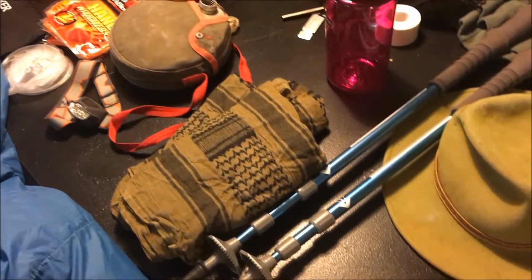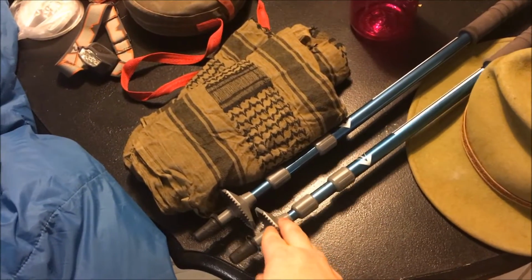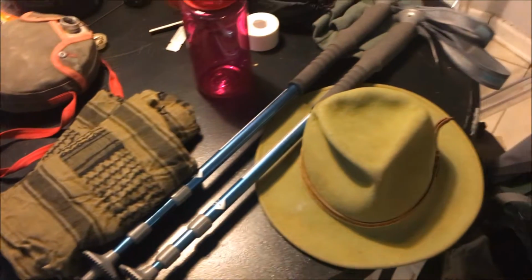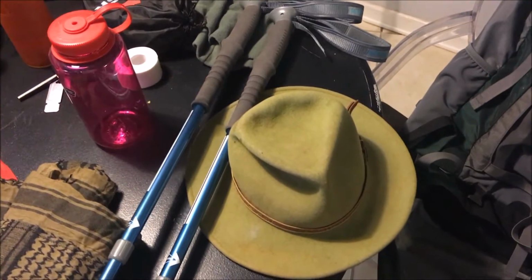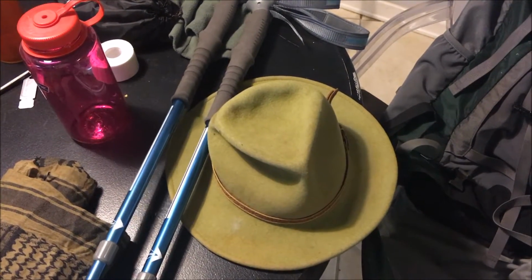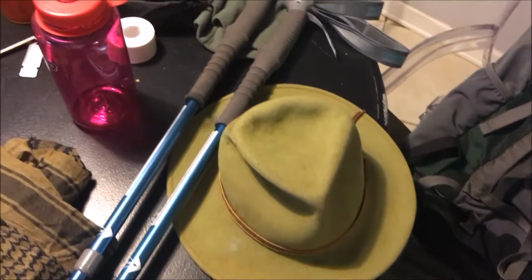I got some Kelty Upslope trekking poles. I think they're about 40 bucks for the pair. If you guys have ever looked at trekking poles, you'll know that's pretty good, and these have held up pretty well. They've got some good features on them. I guess that'll be another video down the road as well.